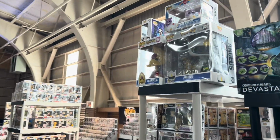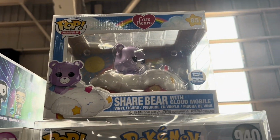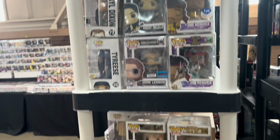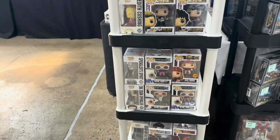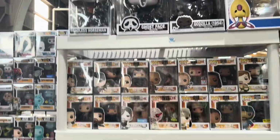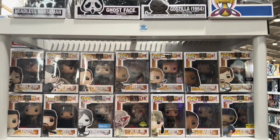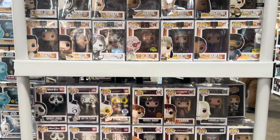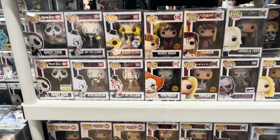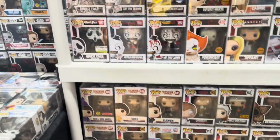And the first booth we're going to start at is actually our booth setup over here. Starting with a couple of our big Pops. This Share Bear with the Cloudmobile, the Funko Shop exclusive. Coming over here, we got some music exclusives. And then coming on inside the booth, a nice Walking Dead section. That 10-inch Ghostface, a 10-inch Godzilla, the 1954 version. That is a brand new Pop. Some horror, all the Art the Clown variants. The Amazon glow-in-the-dark Ghostface, some Stranger Things.